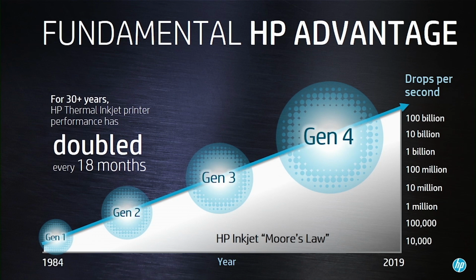And the very first system we shipped had 12 nozzles. As I just mentioned, this product is using our Gen 4 platform, 63,000 nozzles, firing up to 500 million drops every second. And this capability, this ability to integrate, is a key to not only low part costs, but low product costs.